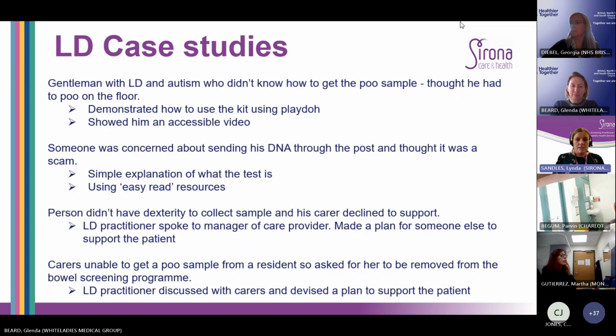The third case study, a person who didn't have the dexterity to collect the sample, and he was with a shared lives carer who declined to support him. So I went to the manager of the care provider and made a plan for somebody else to go and support the patient with his bowel screening test. And it was literally just putting the wand back into the pot. It was really quite difficult for him. So we made a plan for him to get support with that.